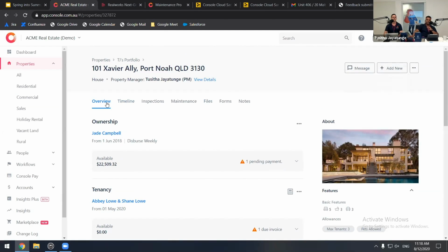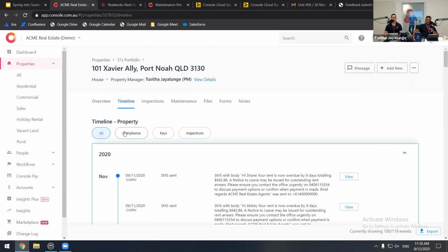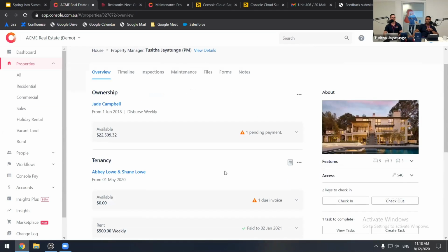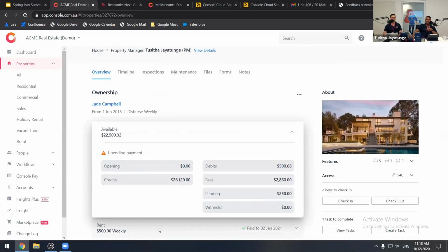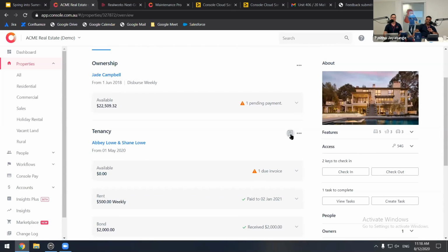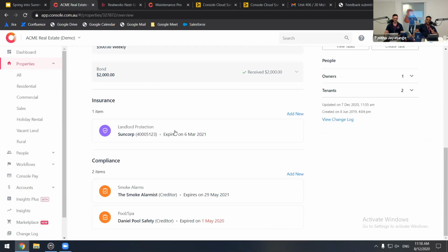We've got a full timeline for this property. So every action that's occurred on this property, whether it's inspection or compliance related, will be tracked here. And you can also see the latest in the inspections and maintenance workflows from this place. And you've got those financial widgets there as well, TJ, that give a quick summary. Yep. So you no longer have to drill into the owner's cards to view the balances. You can actually see that on the screen now, and it pops out just like that. And for those of you that haven't noticed it, we've actually implemented a rental calculator in here as well. And finally, you can also see insurance and compliance details.